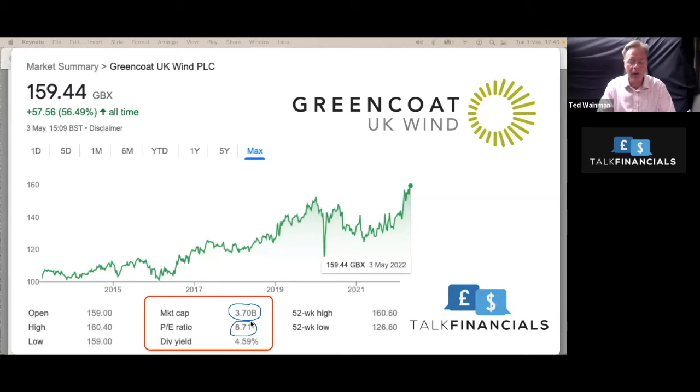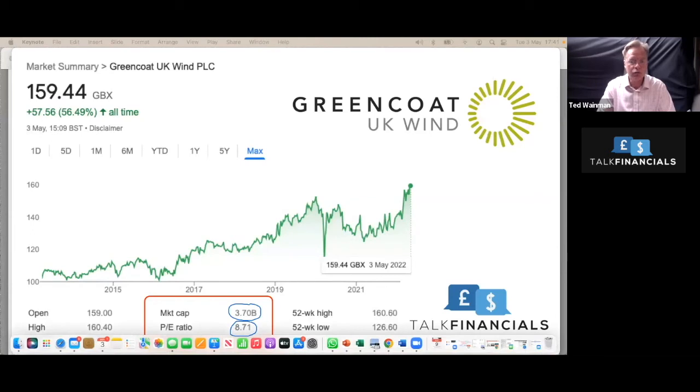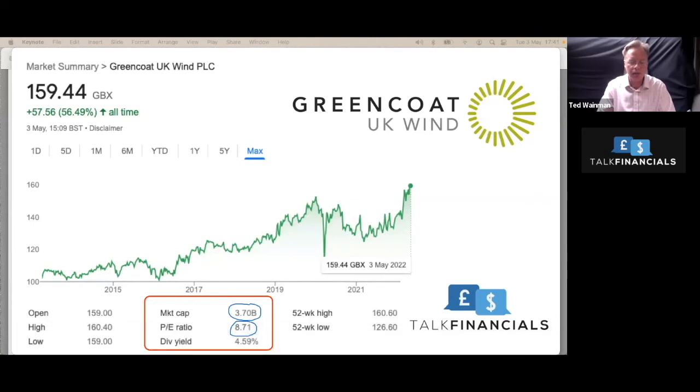The PE ratio of 8.7, so it's about 9x earnings, looks pretty good to me. I'd definitely take that price to earnings ratio. And even the dividend yield, it's down here at 5%. They talk about a target of 6%.